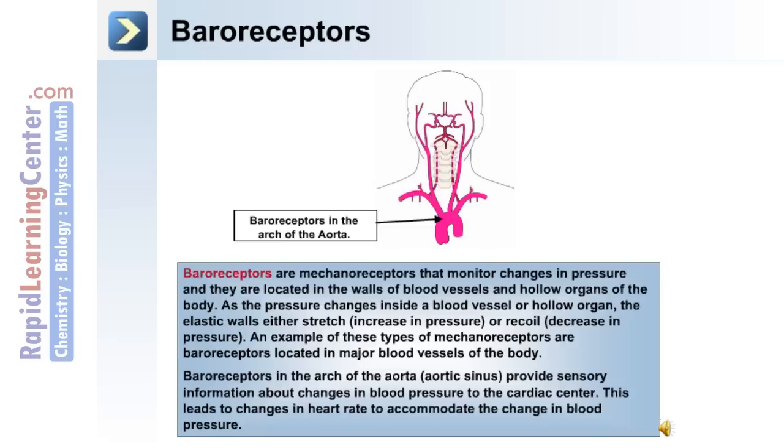Baroreceptors. These receptors monitor changes in pressure. They're located in the walls of blood vessels and hollow organs. As the pressure changes inside a blood vessel or hollow organ, the elastic walls either stretch, which is an increase in pressure, or recoil, a decrease in pressure. An example of this type of mechanoreceptor are baroreceptors located in major blood vessels. In the arch of the aorta in the aortic sinus, they provide sensory information about changes in blood pressure to the cardiac center. This leads to changes in heart rate to accommodate the change in blood pressure.